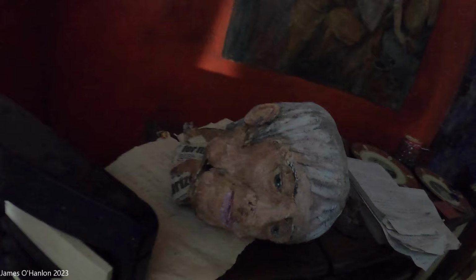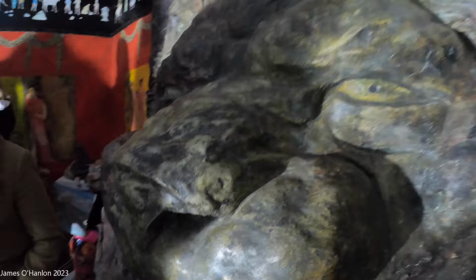I've not seen it really at this time of night, with such dramatic lights. This is the third place where he pulled limbs and body parts out of paper mache.